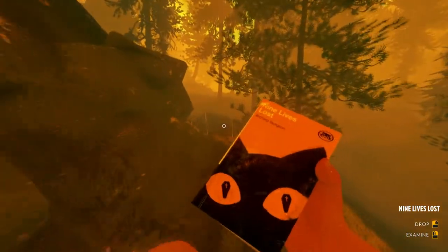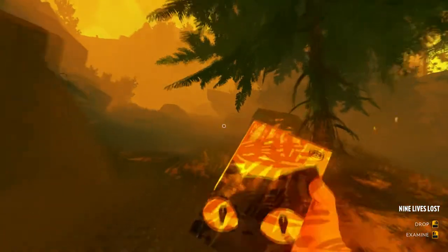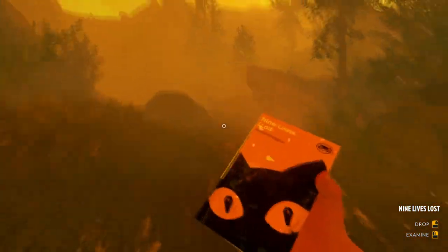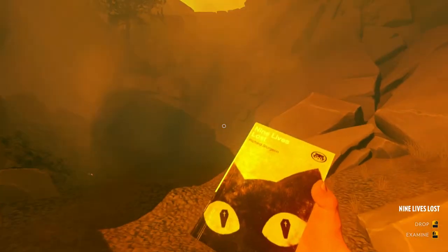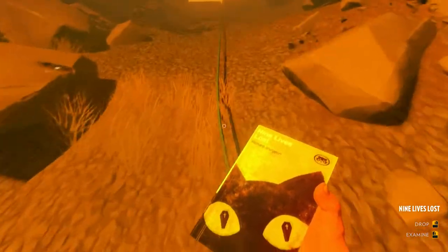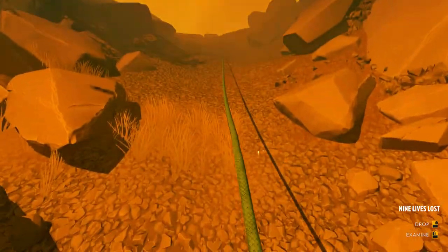Okay, go back this way. Alright, let's rush back to our tower. We'll just drop the book off there for the next guy. And then we'll evacuate. That's what we'll do. That's what we'll do.